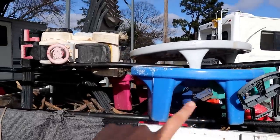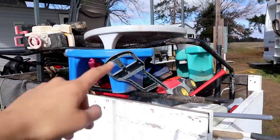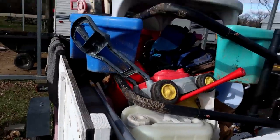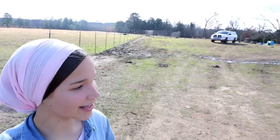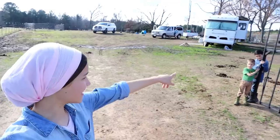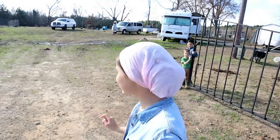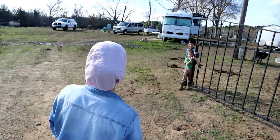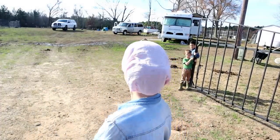We got a couple things here to take over to the house, like the table and the toy lawnmower and stuff. And right now y'all are on the gate and we are watching. See, they are over there. We are holding the gates open to make sure the horses are not coming out. And then they are getting the van ready and they're gonna be pulling through here very soon. And then we'll be on our way.